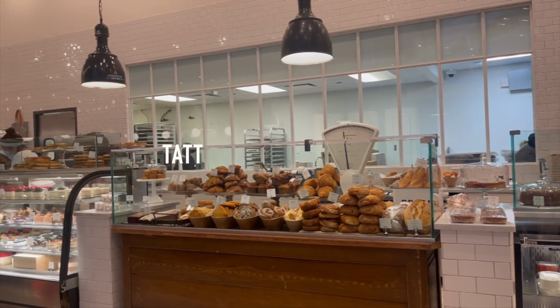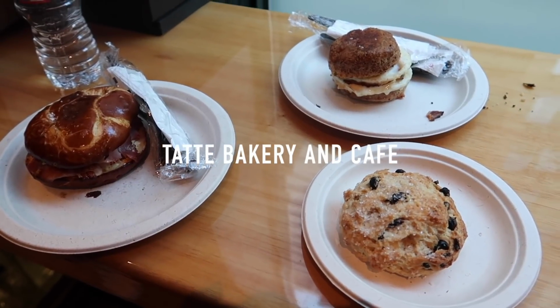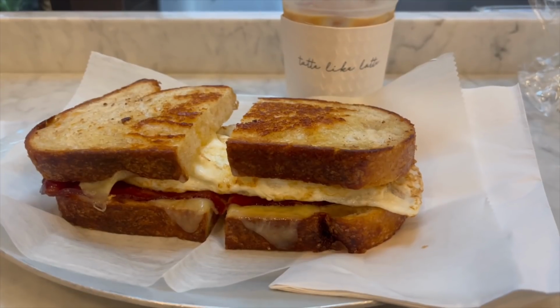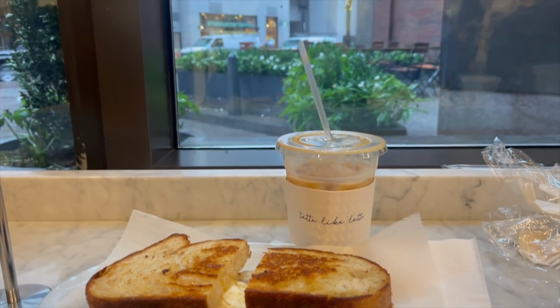and it was so good. We had heard so much about it, and it was like one of the top places that came up when we were trying to find breakfast. And we split a scone, and I had this delicious breakfast sandwich and an iced vanilla latte with oat milk, and it was so good.